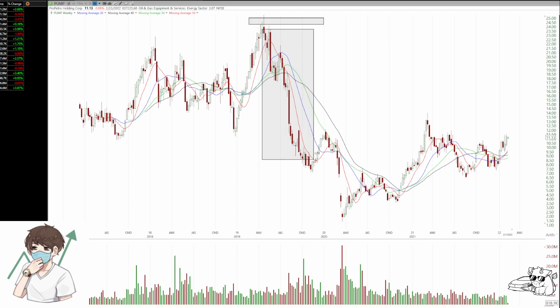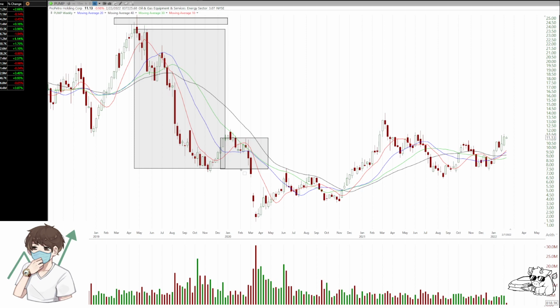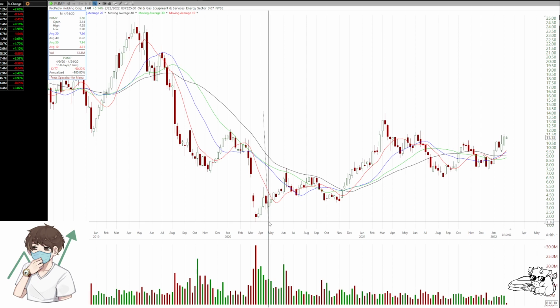The stock went into a stage 4 decline, right? And then if you look at the weeks around March of last year to April and May, we had huge gap downs. Pretty much the stock was obliterated. Nobody's holding the stock. It went from $25 to $1.36.